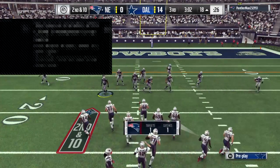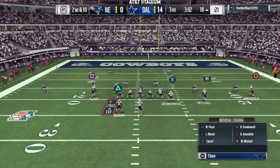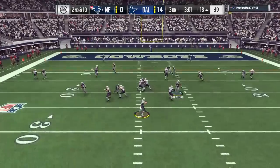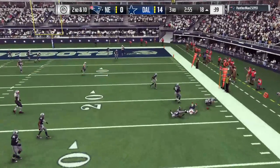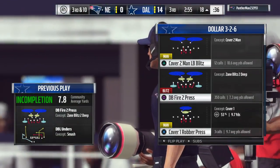Watch left. Tight end to the left, tight end left. Brady again here on 2nd and 10. Flush to his right. Oh, hit as he throws there, incomplete. Unable to get it to Gronkowski that time.